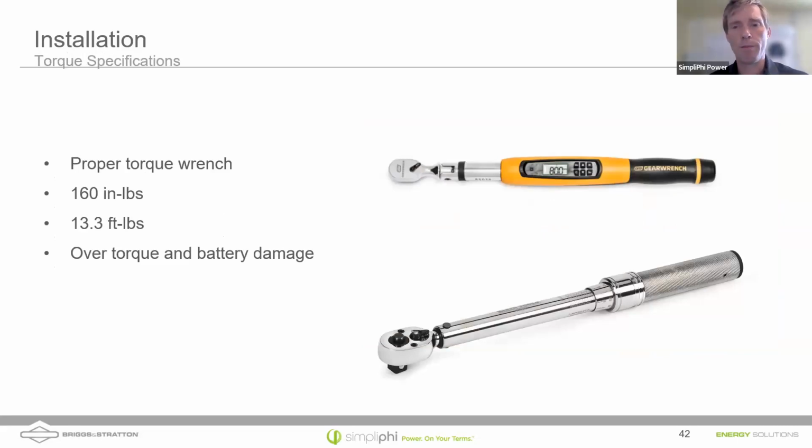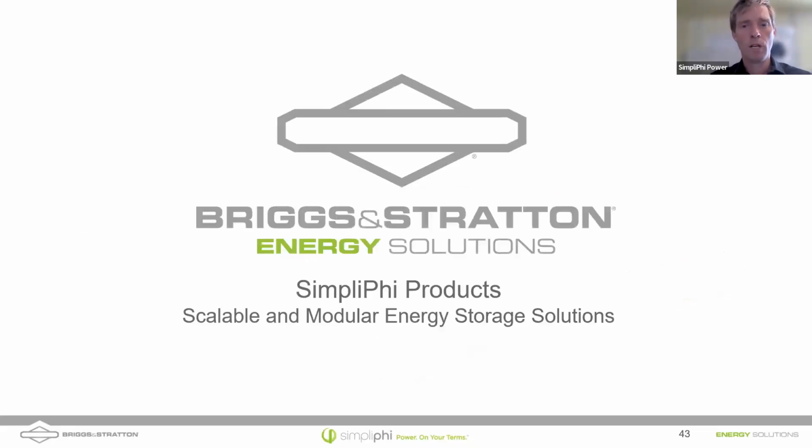I do want to point out that using the appropriate torque specifications is very important. Please don't use an impact driver to drive down. We've got 3/8 inch stainless lugs on our batteries, and you'll be surprised how many times somebody shears one off because the installer or the installer's employees might not be careful about how much torque they're putting on the battery. 160 inch-pounds of torque is the appropriate torque. Use a torque wrench, and if you can, an insulated torque wrench so you don't hurt yourself. Always make sure to switch off the breaker on our battery and you won't really have problems.